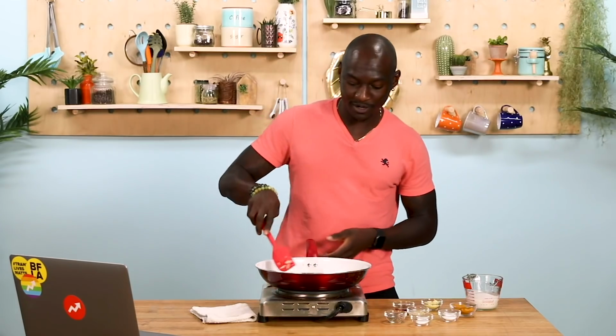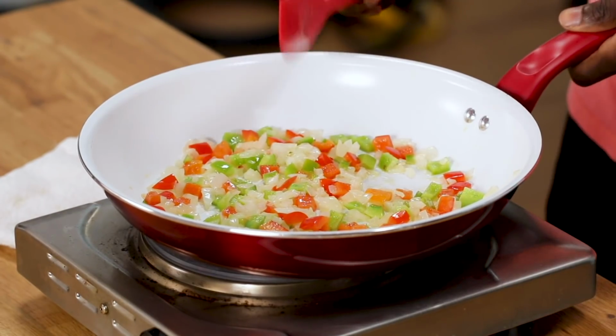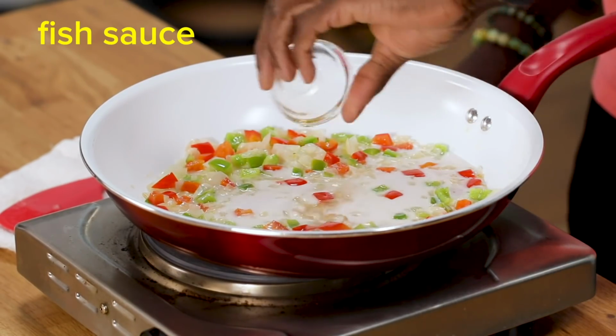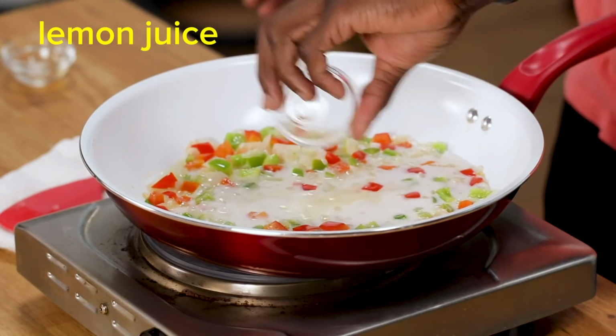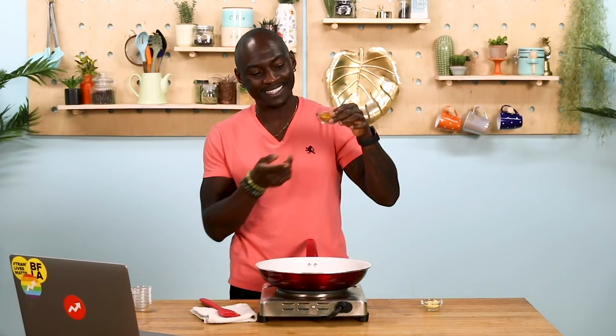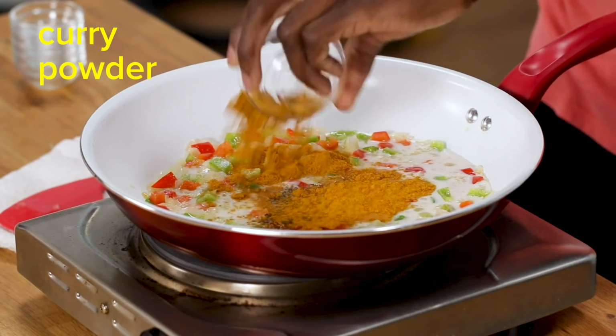So our pepper and onions are ready. Now let's build the main core of this dish. So I'm adding in unsweetened coconut milk, some fish sauce, some lemon juice, black pepper, some salt, some sugar. We cooked this back in Nigeria, and one of my favorite recipes and dish, some jollof rice. We're gonna add some curry in this.